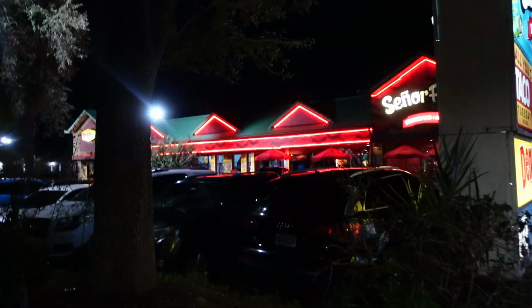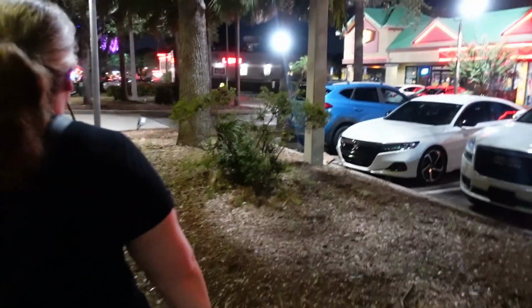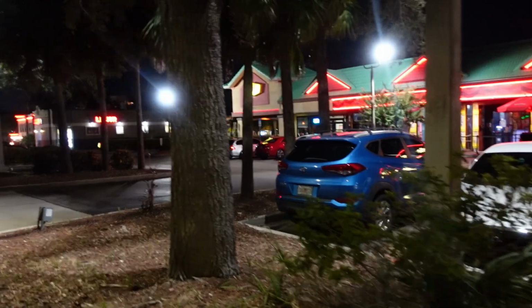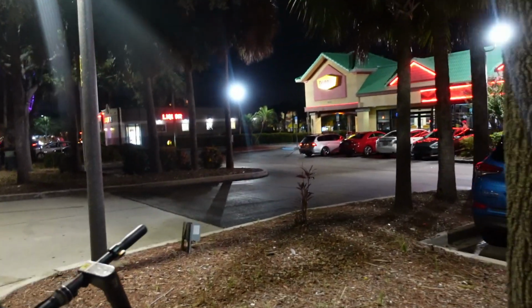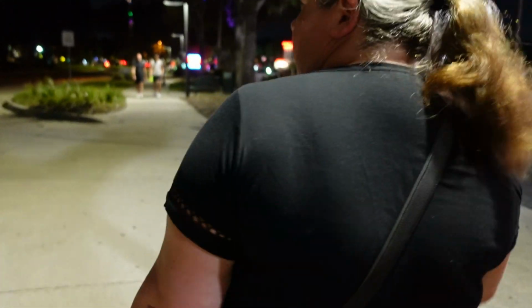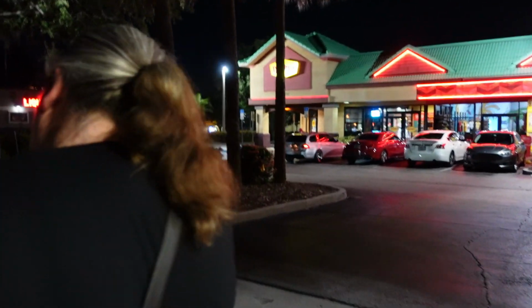Continuing our tour of I-Drive on this side of the road now. There's scooters just abandoned and left everywhere. Senor Frogs, Denny's. We have been to that one a couple of times in the past. I think you used to go there when you came with your dad, didn't you? Yeah. And I didn't. I used to stay in the room and let these lot go and eat to their heart's content.